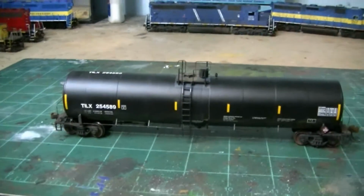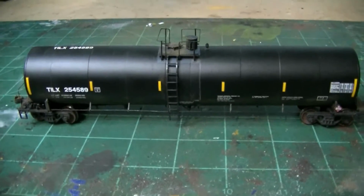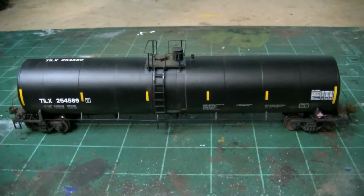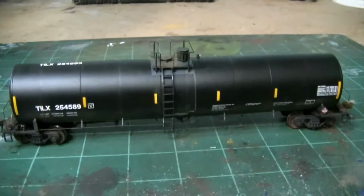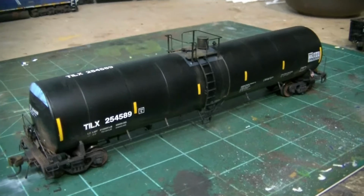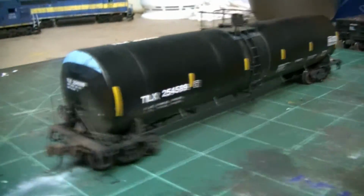And instead of being unprototypical and modeling an all rust bucket manifest, I like to have these relatively cleaner cars in the consists to make things look more realistic. So that's just my opinion on things. Like I said, I like to have the cleaner cars in my manifests. But this one came out pretty good.